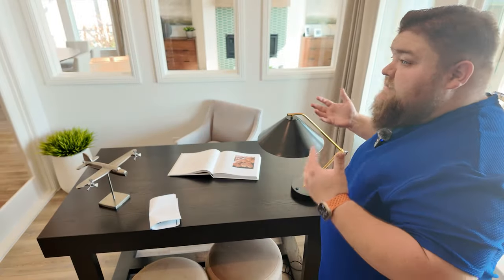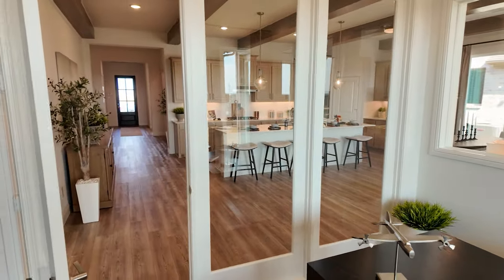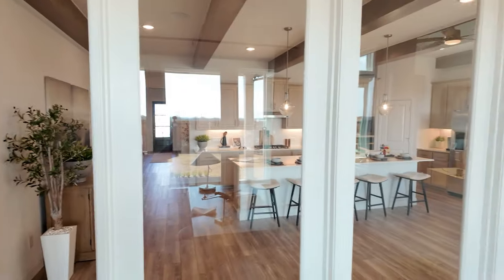This particular room I'm standing in, right now it's configured like a study. It can be configured as a secondary dining room, or you can put the doors on to make the study. You get these beautiful windows, so much natural light in here. Obviously the glass doors are probably an upgrade, as well as the cedar beams that you see running through the kitchen. But this home has one of the largest kitchen islands.